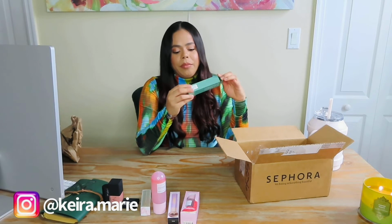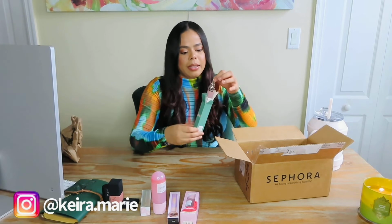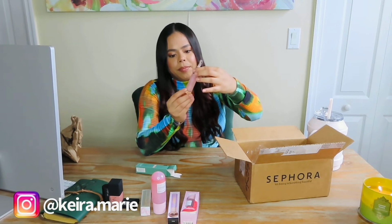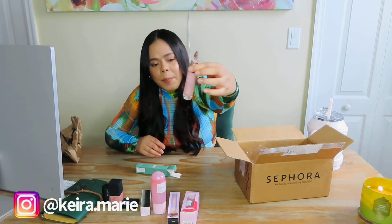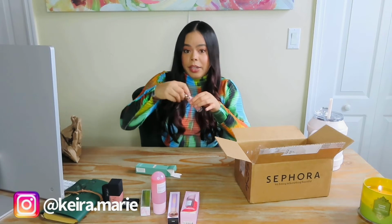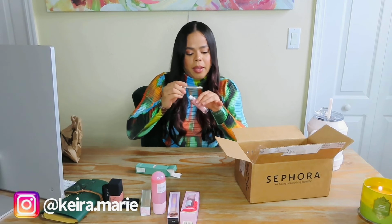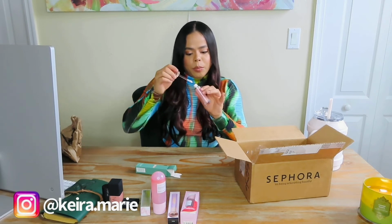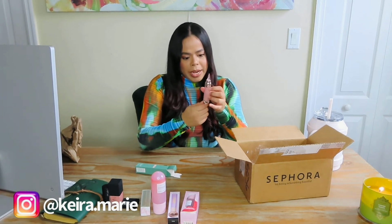So let me see what it looks like. Ooh, it's nice. It's a nice container. Very fancy. It better be, right? And let's see how the formula is. I never even tried this before. So the formula is pretty thick and it goes on smooth. It doesn't have any color. It's just a clear gloss. But I guess it has a formula that volumizes your lips. Let's see how it goes.